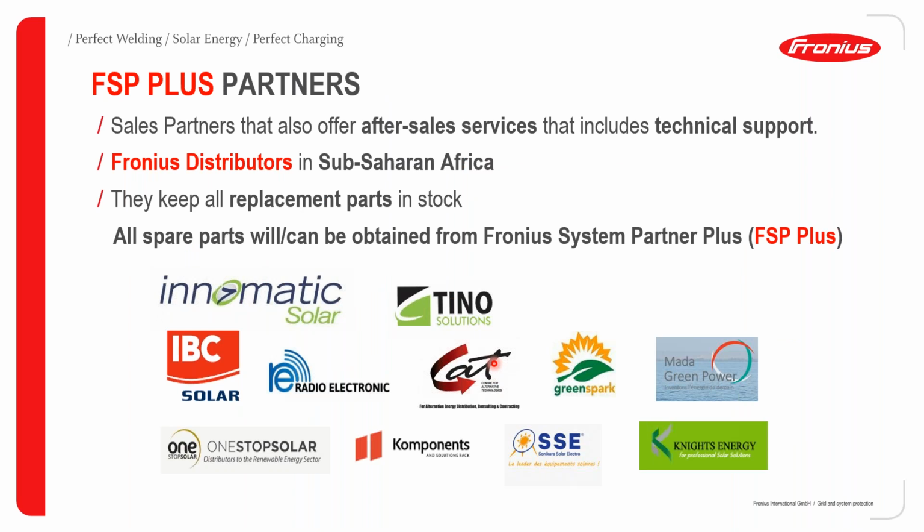In addition, I just want to tell us about the structure of our partnership. We have the FSP Plus. These are sales partners that offer after-sales services, which includes technical support. And then we have distributors spread out across the sub-Saharan Africa region. They keep stocks of all the replacement parts, and these parts can be obtained from our Fronius System Partner Plus, or fondly called FSP Plus.